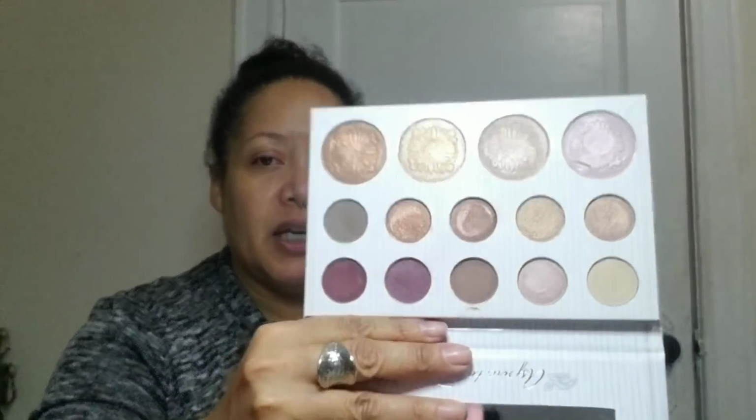All right, so next up is BH Cosmetics. Let's talk about BH Cosmetics. Number one, the Carli Bible. This is the original one. Getting rid of it finally. I don't even know why it's still here. I've never, ever used it.